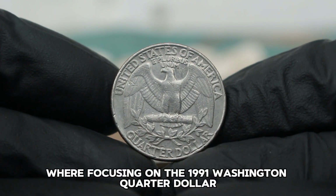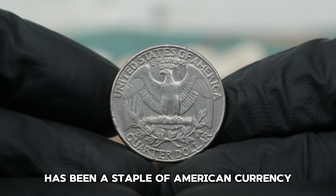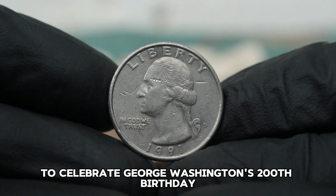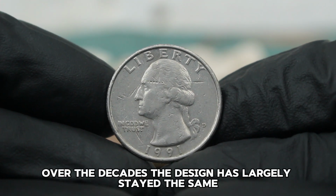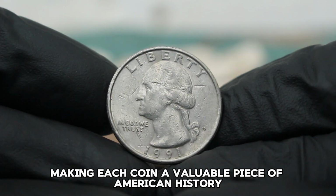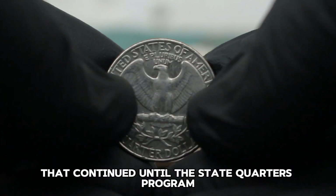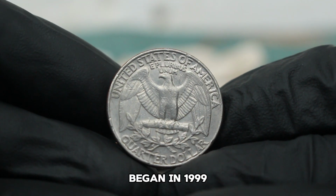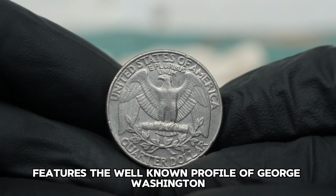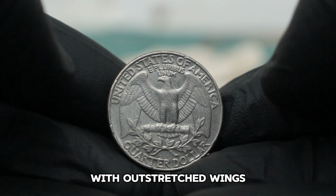Here's the coin. We're focusing on the 1991 Washington quarter dollar. The Washington quarter has been a staple of American currency since its introduction in 1932 to celebrate George Washington's 200th birthday. Over the decades, the design has largely stayed the same, making each coin a valuable piece of American history. The 1991 Washington quarter is part of the regular series that continued until the state quarters program began in 1999. The obverse of the coin features the well-known profile of George Washington, designed by John Flanagan, and the reverse displays an eagle with outstretched wings.